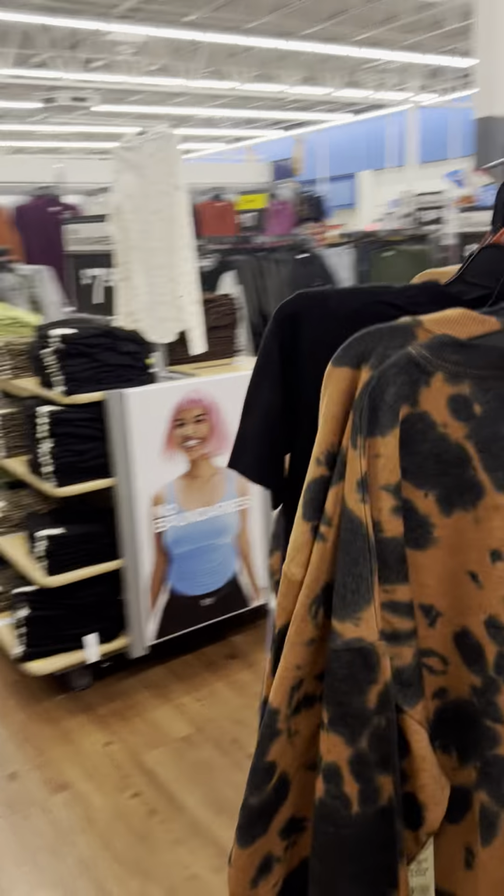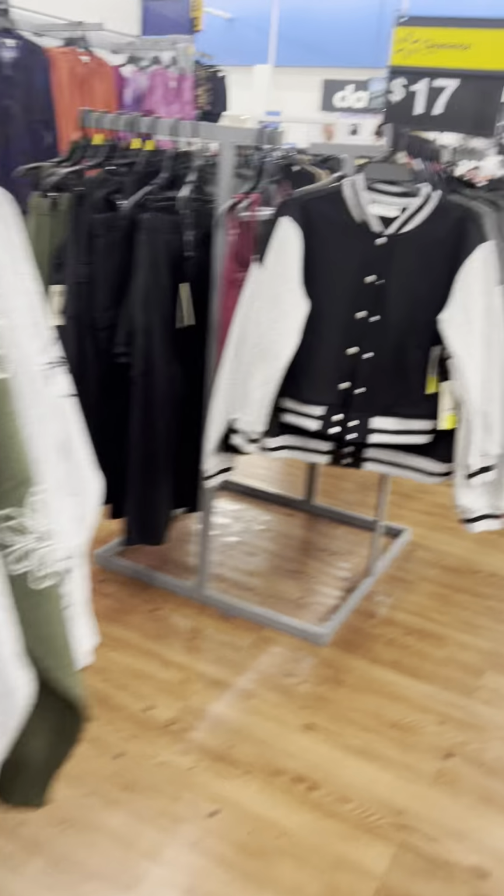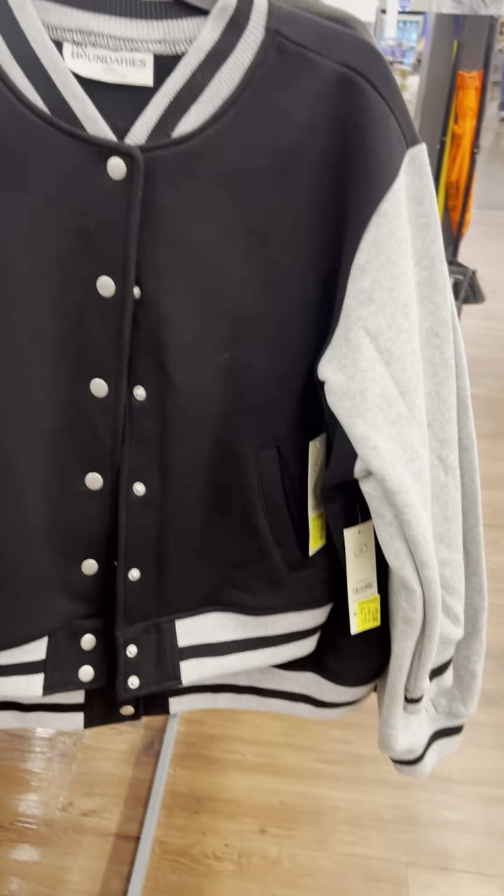So that is what you guys are going to be looking for in your stores. Your stores could be marked down, and they could be cheaper, or they might not even be marked down. So you'll have to check your store, scan them.